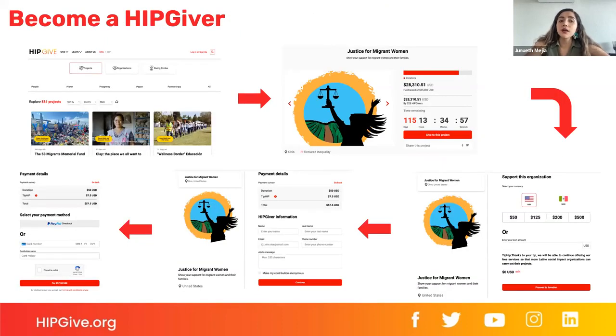And if you want to become a HIP giver to a project, or if you want to donate to an organization, you only have to click and select within the over 500 projects that we have so far open on the platform. You just need to click to give to this project, then select the amount you want to donate, fill in your personal information, and select your payment method. As we are legally registered in the US and in Mexico, you are able to ask for a tax-exempt receipt.